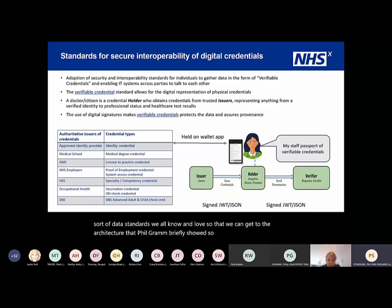So the idea is that with the architecture around verifiable credentials, as one of the new web standards, there are three actors: an issuer. So an issuer could be the medical school, the GMC, an NHS employer. They can issue credentials. These credentials are digitally signed, so we've got cryptographic protection. They can be held by an individual in an app on their phone. We call that the digital wallet or the digital staff passport. And then when they have the need to share that, they can present those credentials, one or more, to another party acting as a verifier, who can then verify the signatures, so they're assured of the integrity and the provenance, hence if there is trust in that information.